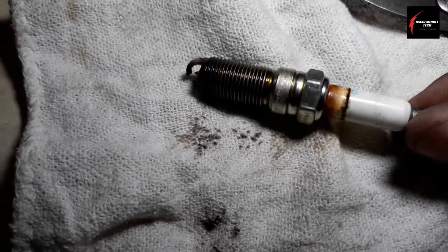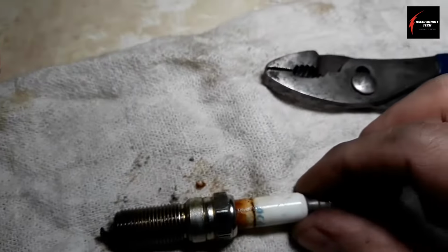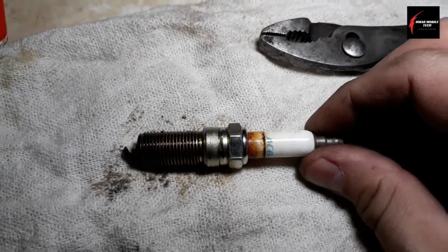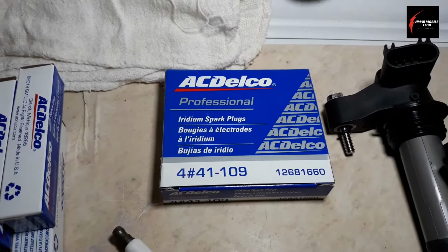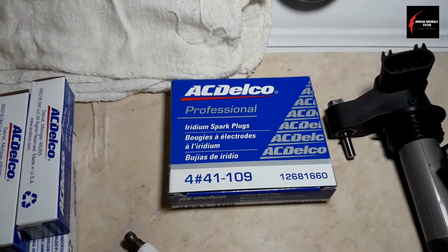And come over here and have a quick examination. This is the original AC Delco spark plug. Damn, 200,000 miles, man. It just tells you people don't like spending money on their vehicles. And a simple thing like this can prevent misfiring, can prevent all sorts of issues. These are iridium spark plugs, so yeah, they can go 100,000 miles, no problem.